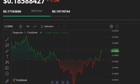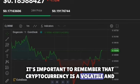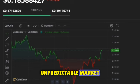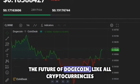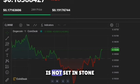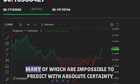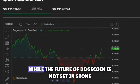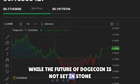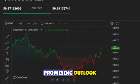However, it's important to remember that cryptocurrency is a volatile and unpredictable market. While these indicators are promising, they are not a guarantee. The future of Dogecoin, like all cryptocurrencies, is not set in stone. It's shaped by a multitude of factors, many of which are impossible to predict with absolute certainty. While the future of Dogecoin is not set in stone, its current performance and the market trends suggest a promising outlook.